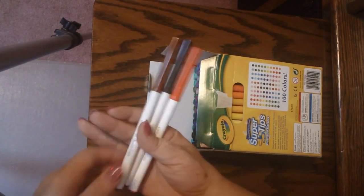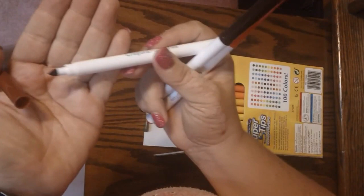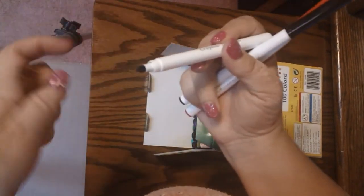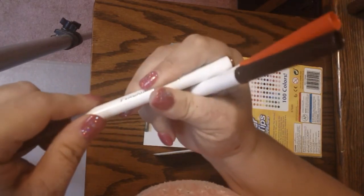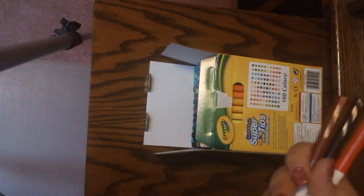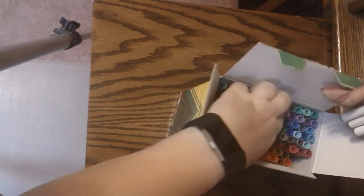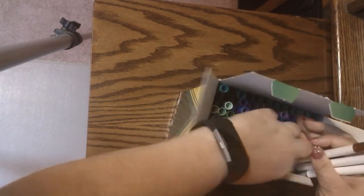So here's what the Supertips look like. It's a water-based marker. Can you guys see that? It's a water-based marker. And this has been really good to color certain things. I do enjoy these. Like I said, I have smaller packs of these, and I really enjoy them. So I'm going to enjoy this bigger set. And I'm going to put these back in the box.